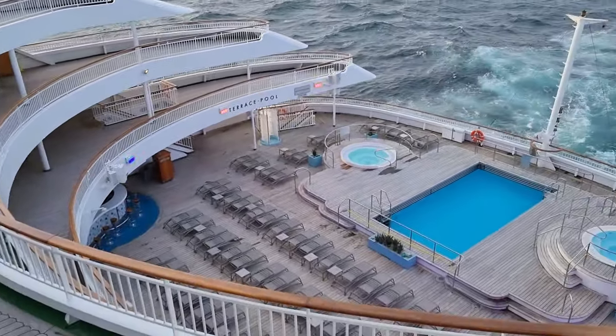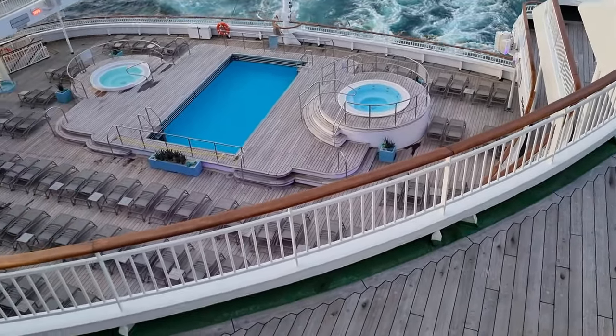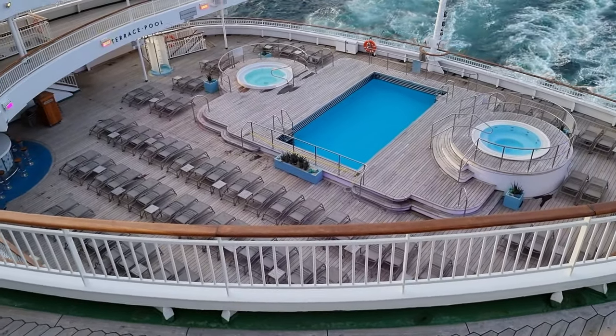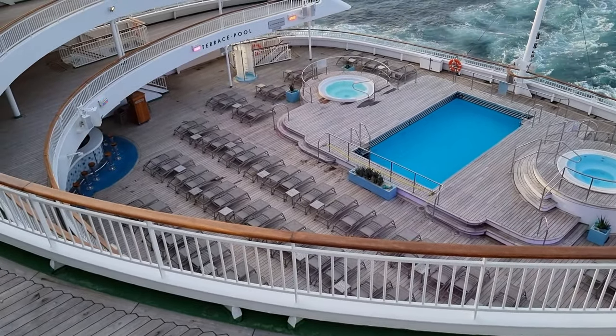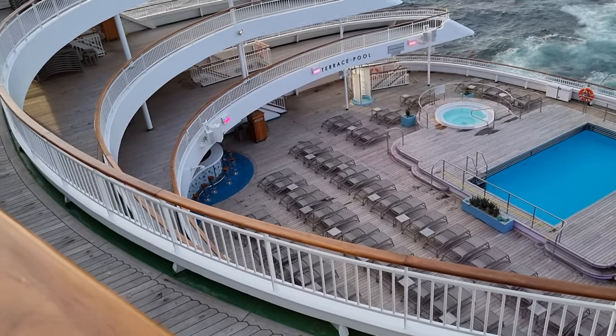So yes, good. I like the design of this rear end, the aft. And there's obviously a couple of hot tubs there and a pool. Nice.